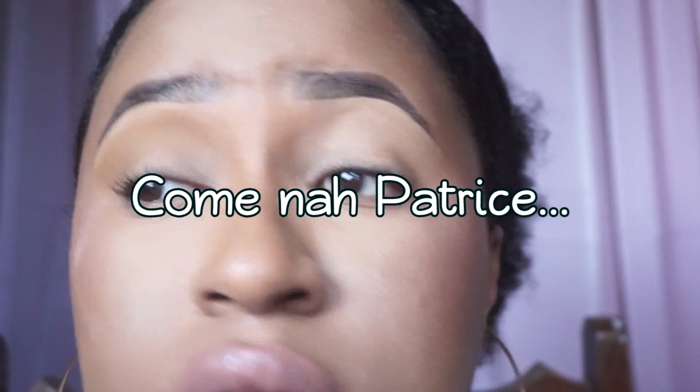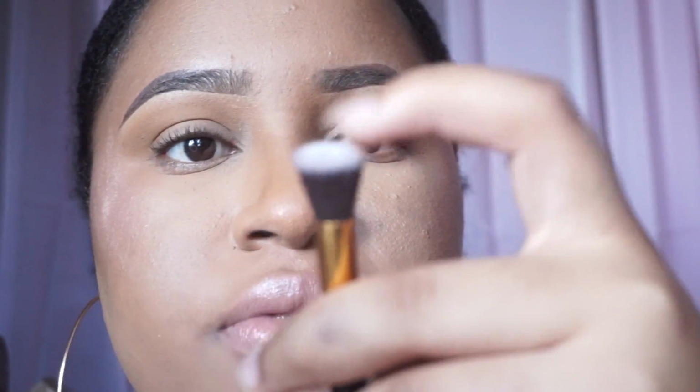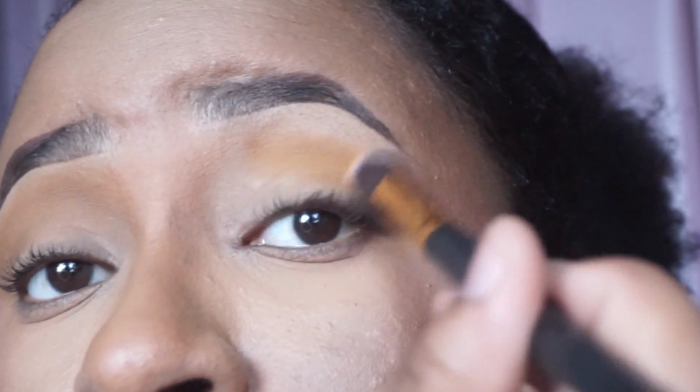Ooh, why is it turning brown? Is this brush dirty? This brush might be dirty. I'm gonna use this brush. It's not made for eyeshadow, but it's one of the few clean blending brushes I have. So I'm gonna pat it on my eye and then brush it in.